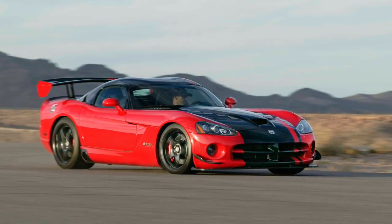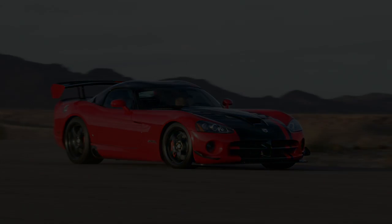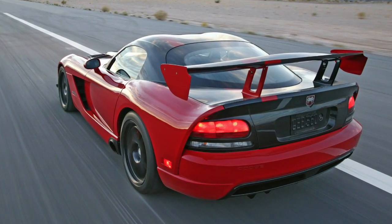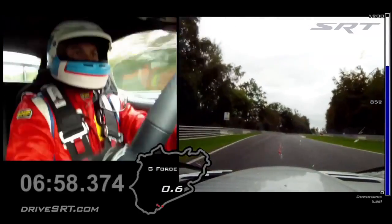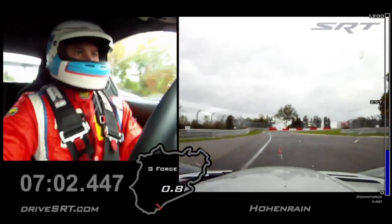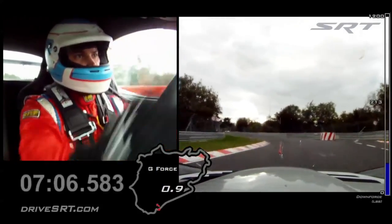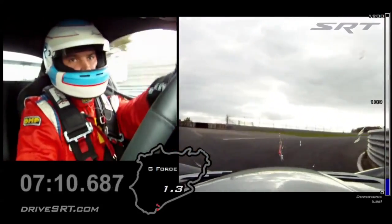ACR made its comeback in 2007. There were no engine modifications compared to the base model, it lost 18 kilograms of weight, and gained aerodynamic upgrades which bumped up the downforce of the ACR to 10 times more than a regular Viper. Due to this, in 2011, the Viper ACR was able to become the 6th fastest production car on the Nürburgring with a recorded time of 7 minutes and 12 seconds.